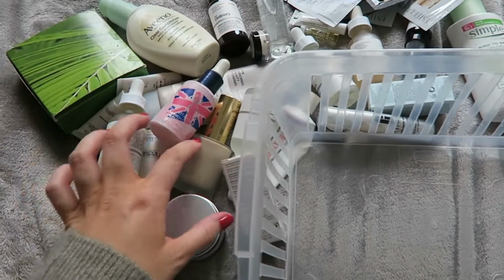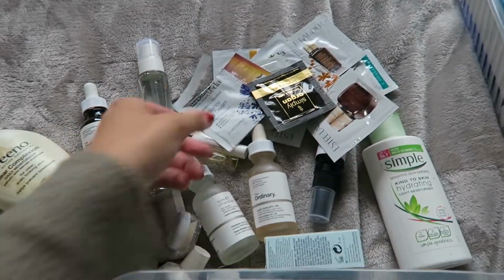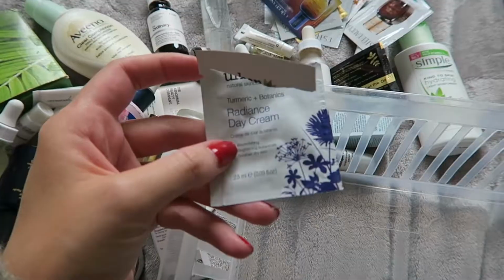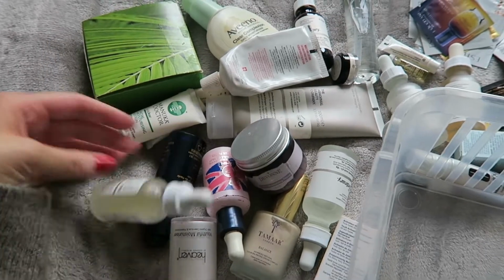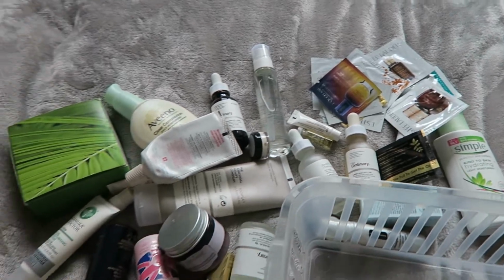Now onto my moisturizer basket. As you can see, I've got quite a few different moisturizers, and I think I'm going to probably get rid of this one because it's been open for, I don't even know how long that's been open, so I think it's best just to get rid of that one. In terms of everything else, I think I am going to keep everything. All of these still have a lot of product left in, so I'm not going to get rid of anything. I'm just going to put them into the basket and just make them look a little bit more organized.